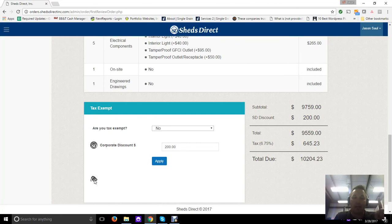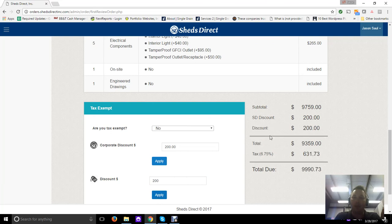Now the second icon, the price tag with the percentage, is your dealer discount. So whatever discount you provide here, we will split that with you. So a $200 discount means $100 of that will be covered by Sheds Direct, and $100 of that is coming out of your commission. So understand that the price tag with the percentage is a dealer discount and will affect your commissions.